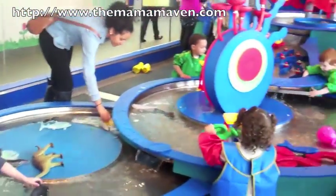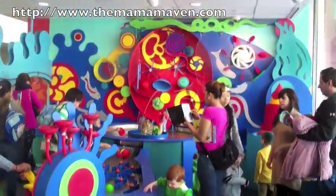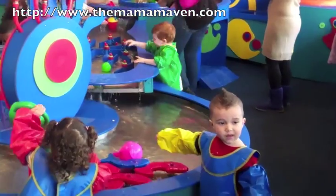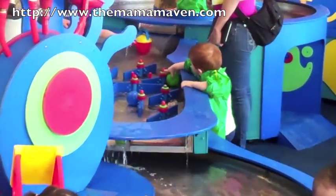One of my favorite sections of the Brooklyn Children's Museum in the Totally Tots area is the water play section. I suggest bringing a change of clothes for this because your kids will get wet. They have smocks, but as you can see, they're kind of broken in the back and they may not protect your kids completely. That's okay.